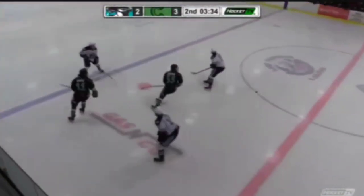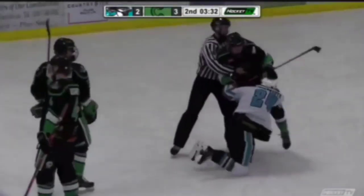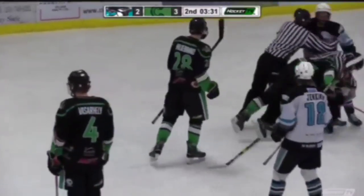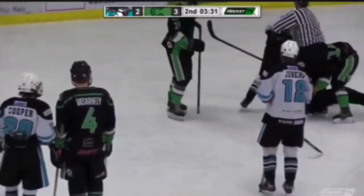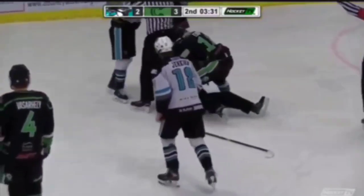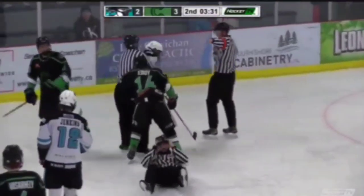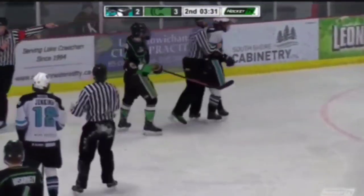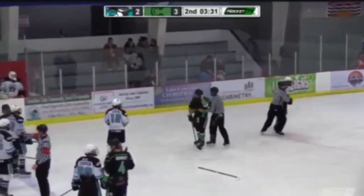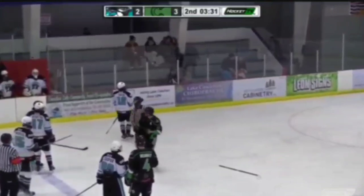Eddie submarined his man. He didn't have nowhere to go. He's just trying to avoid the check, and now he's getting his face punched by a Predator player. The linesman has to step in. Linesman down. The Predators player is still swinging at Aiden Eddie. Referee wants the players to clear the zone.